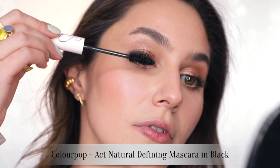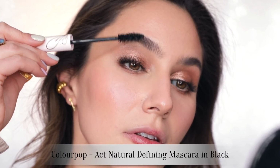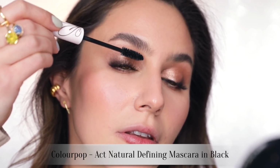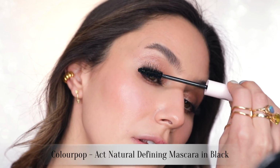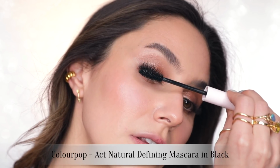And then also a little bit more of a newer discovery, the ColourPop Au Natural Defining Mascara. So this reminds me very much of something like Maybelline Full and Soft. It has a very soft, fluffy wand. It gives very soft, fluffy lashes, very separating, doesn't collect on the tip of the lash.